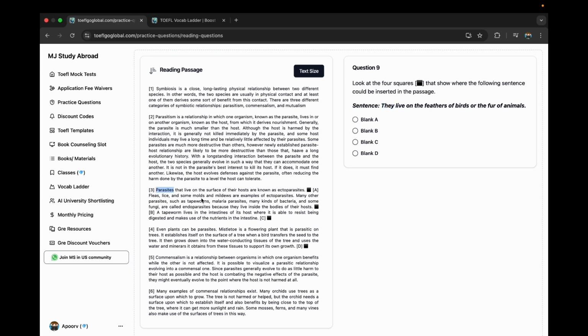If we go on to the previous sentence, which is before A, we are talking about parasites. So if we replace they with parasites, parasites live on the feathers of birds or the fur of animals. Or ectoparasites live on the feathers of birds or fur of animals. If we read it out aloud, parasites that live on the surface of the host are known as ectoparasites. They live on the feathers of the birds or the fur of animals. A is definitely looking like a good answer, but we'll quickly go on to B, C, and D.